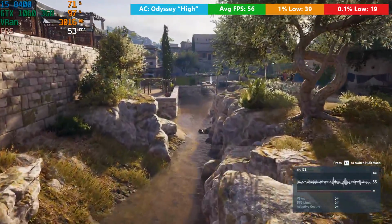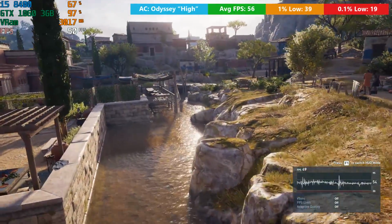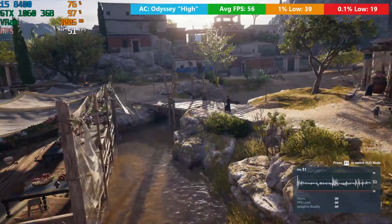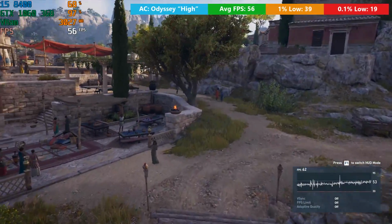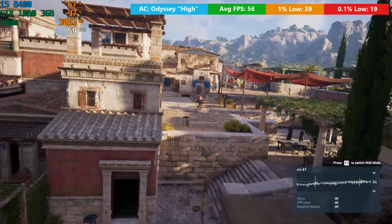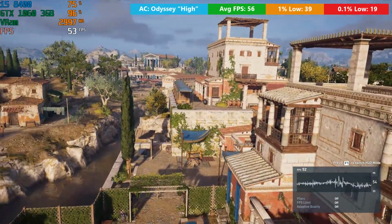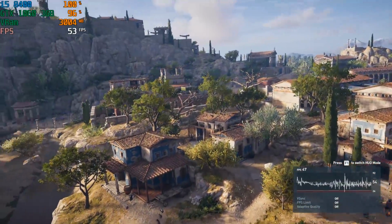Keep your eyes on the VRAM usage in the top left as well as we make our way through all of today's tests. The GPU usage pretty much hit 99% throughout all of today's gameplay results, meaning the card is exhibiting its full potential. In Odyssey we saw an average of 56 frames per second. The 1% low figure of 19 meant some stutter did occur.